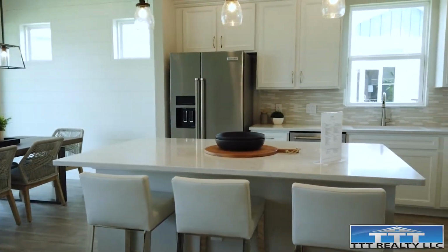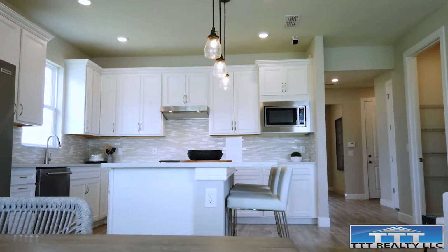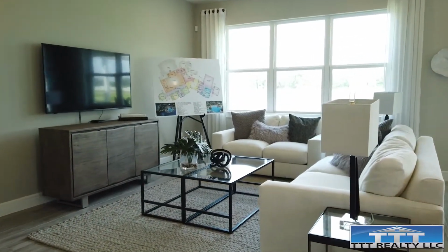L shape with plenty of counter space so that you can spread out while you're making dinner. Nice kitchen island. Now, granite is included in all of the homes in this community, and big entertaining space.